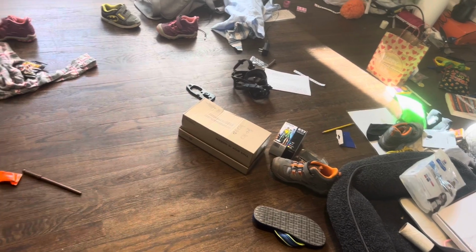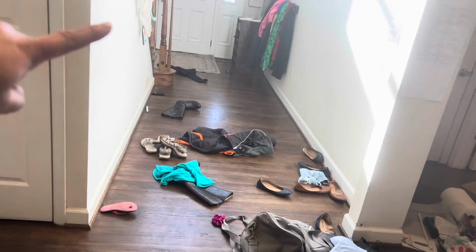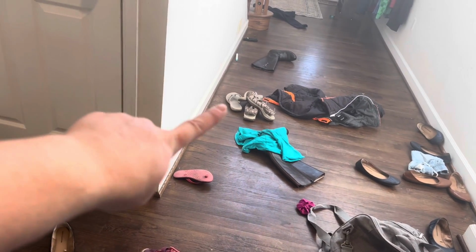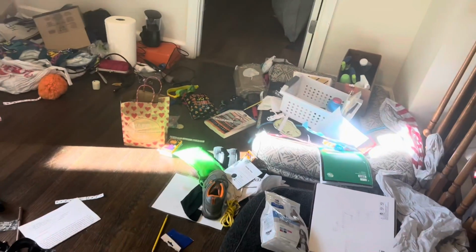Some of the kids' shoes need to go where we keep kids' shoes, which is at the end of the hallway. Okay, I'm not going to deal with that yet. I still got to tackle this.